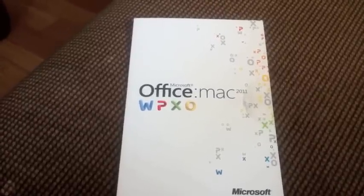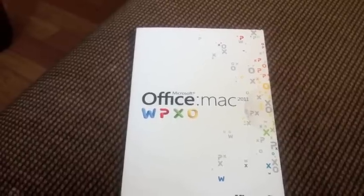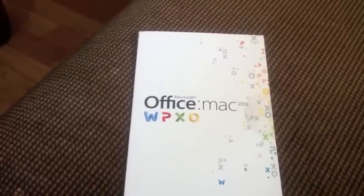This is an unboxing of Microsoft Office for Mac 2011. It comes with Word, PowerPoint, Excel, and Outlook. The reason that it's in this kind of packaging is because this is a home use program edition.